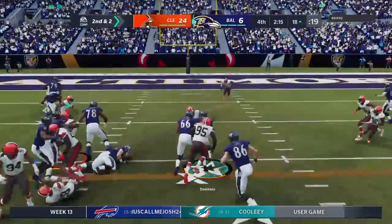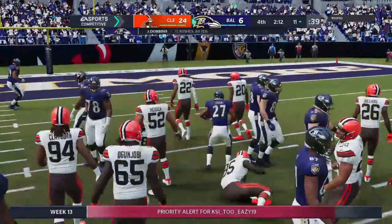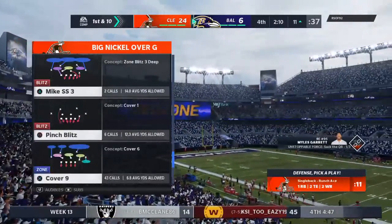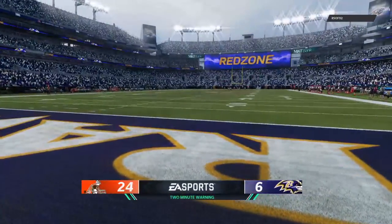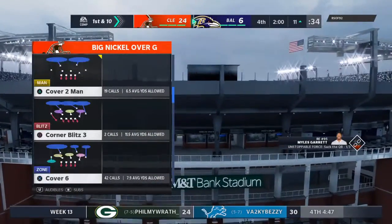On 2nd down, a run with Dobbins. And he's brought down just outside of the 10 at the 11. J.K. Dobbins. That's good for a Baltimore Raven. Now we're 1st and 10 at the 11. 2 minutes left to play in this football game here on EA Sports.